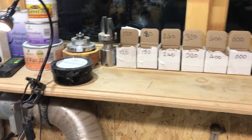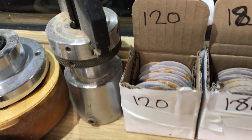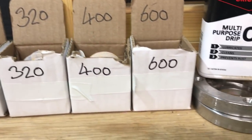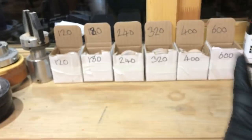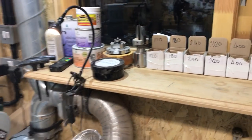And I've got myself a little bit organised here. I've even got my little sanding pad grits in there: 120, 180, 240, 320, 400, 600. Perfect. Normally, they're all scattered everywhere, just in a pot, and you can't find which grit you want.